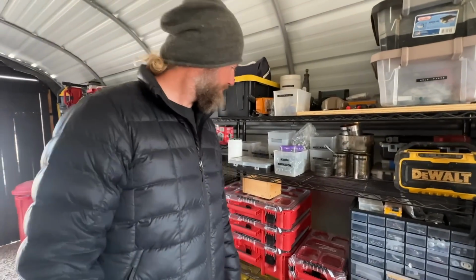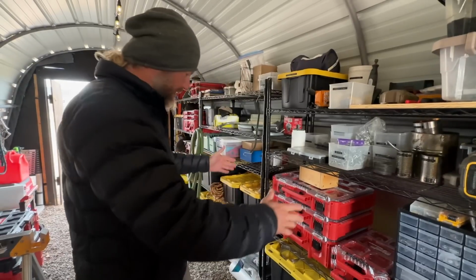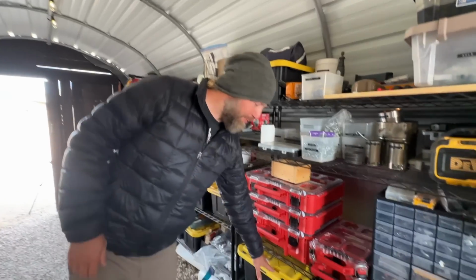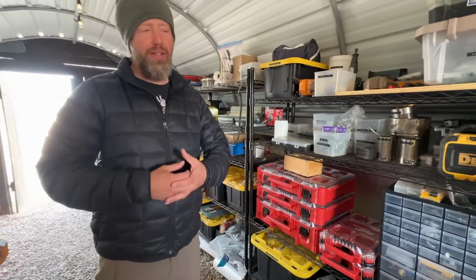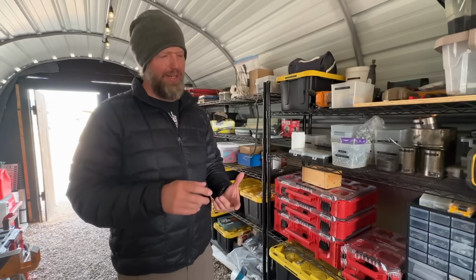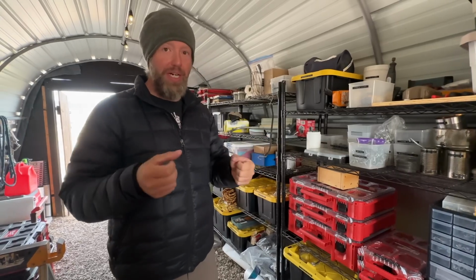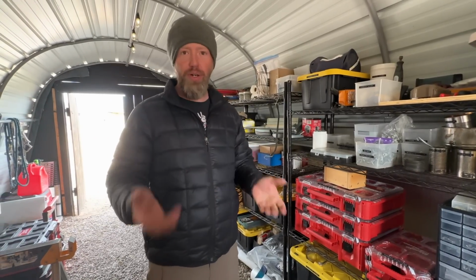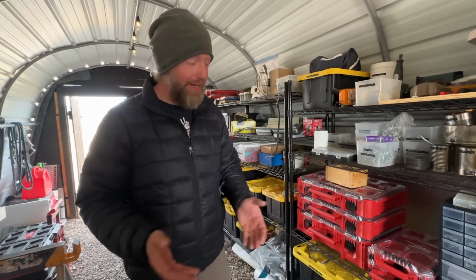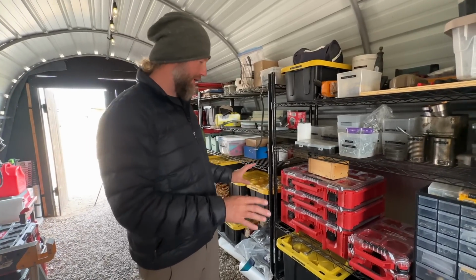Okay, so on to your Packout system. What's in this one? Okay, so this whole section is all plumbing. On the bottom, we just have a big container for holding random things that don't necessarily go together. Like our drip irrigation brain that you connect the drip irrigation lines to, our clear hosing, some water spigots and stuff like that we aren't using right now. Just random things. But then everything else is very organized.